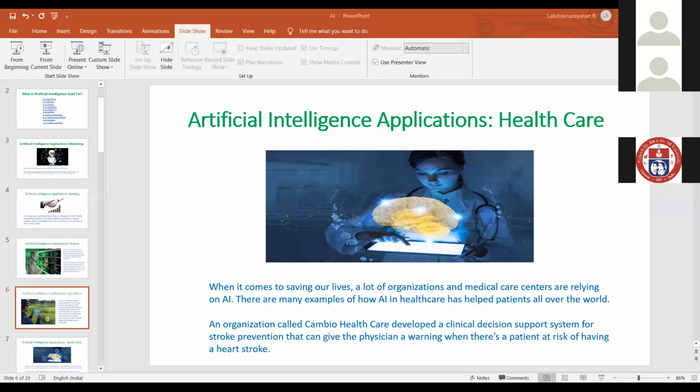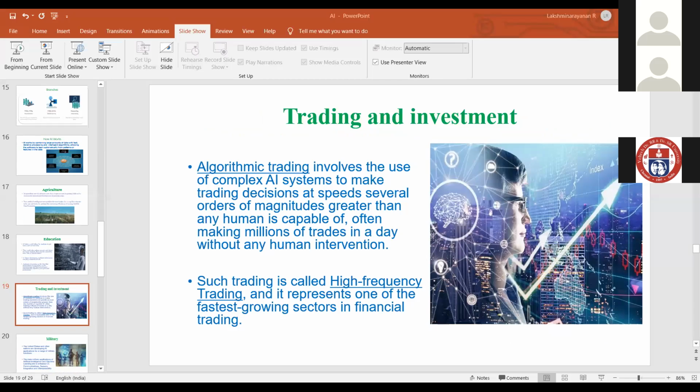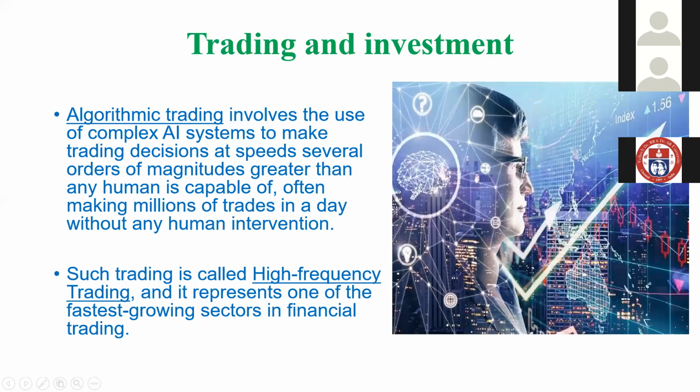Several large financial institutions are using AI engines to assist with their investment portfolios. For example, the BlackRock AI engine, Aladdin, you can also search for it on the internet. It is used both within the company and by clients to help with investment decisions.